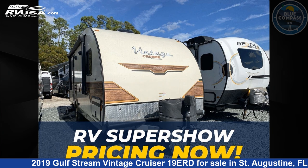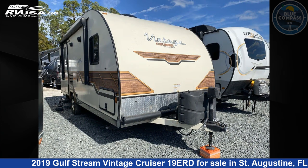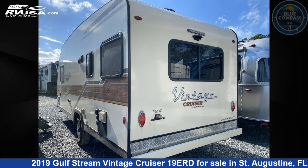This 2019 Gulfstream Vintage Cruiser 19 ERD is a travel trailer RV. It is located in St. Augustine, FL 32086 and is offered for sale by Blue Compass RV St.